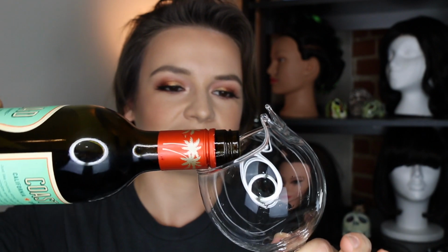We'll see about that. Let's give it a taste. Cheers. Oh, it's really delicious. It's not too sulfatey. It tastes like grape juice, but not in a sweet way. Still very much a dry wine. I think you could definitely drink this during the day as well as into the evening. The price point was really good. I believe this was less than $10 for this bottle of wine.